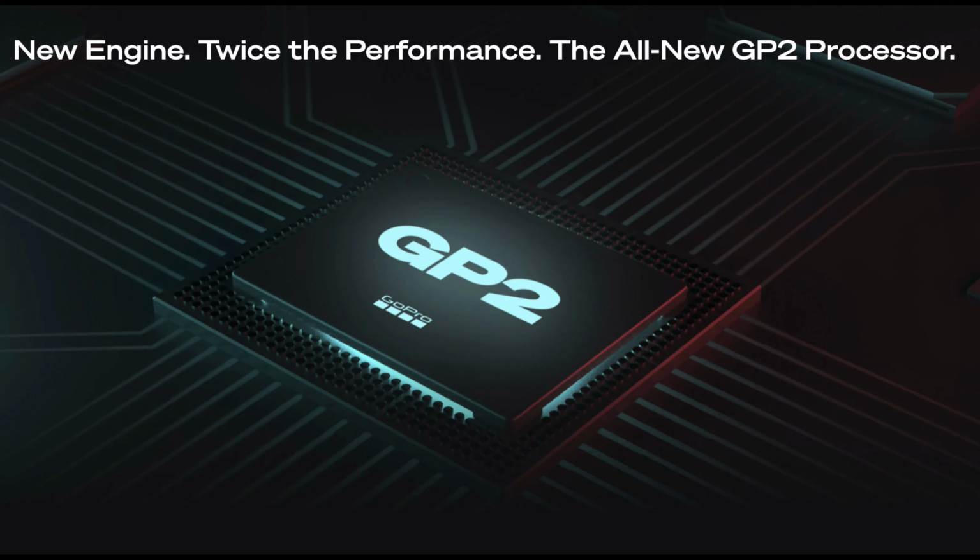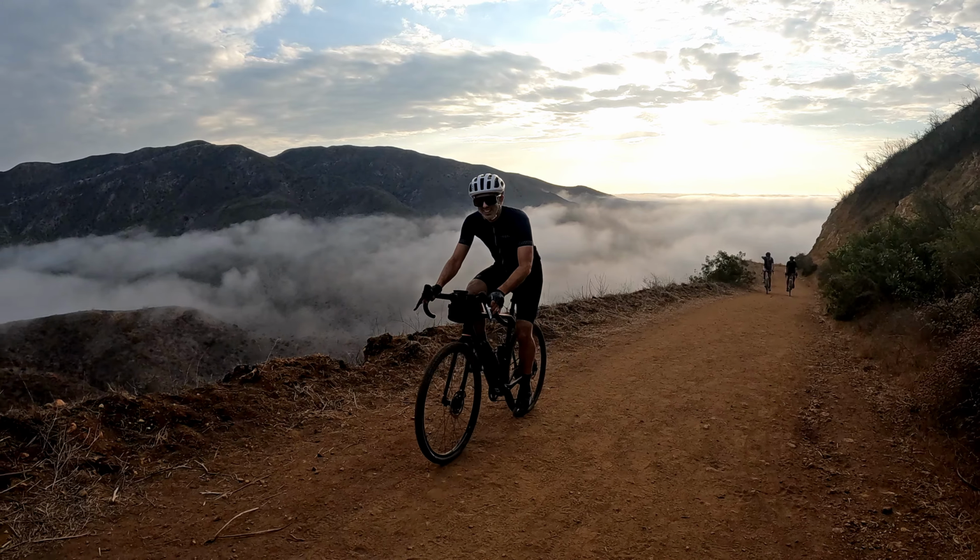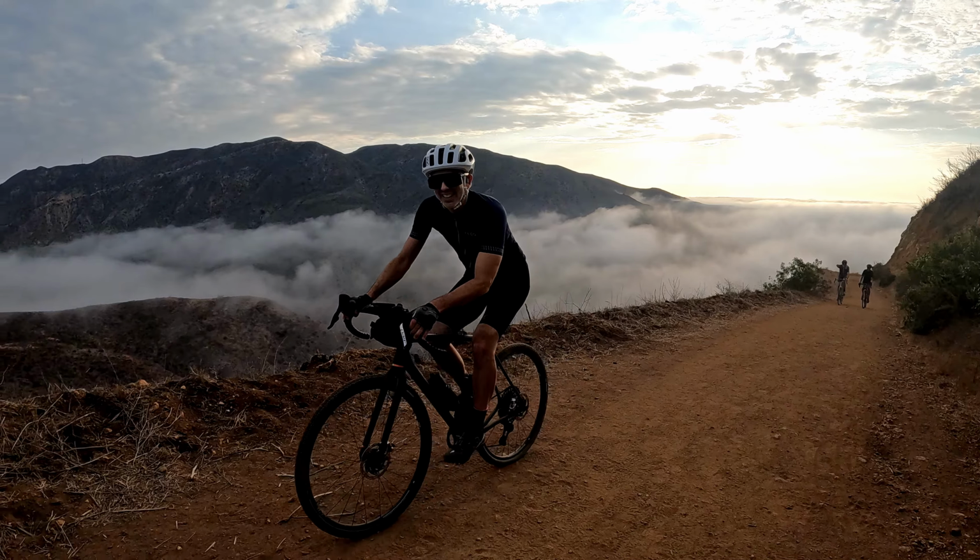The most promising thing that came out of the 10 is their new processor. But did it create more problems than it solved? Right off the bat, GoPro introduced the one feature that kept me from buying the 9. That's offering 4K at 120 frames per second.